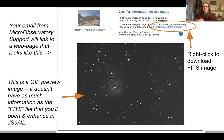All right. When you do get your image, it'll come in an email. There'll be a link for you to open up. And the website will initially look like this. This image here in the center is a preview GIF image, a GIF file. It's not in the format that our astronomers use, and astronomers use something called a FITS file. And that's the one that has all the important data, because images are data. And so you actually want to, in the upper right-hand corner here, click on the thing that says .trifid nebula.fits, or whatever image you took .fits. And these numbers after that are just the date and time that the image was taken.